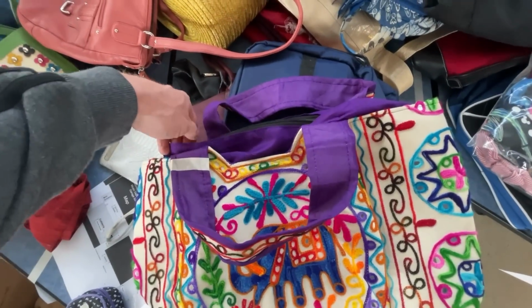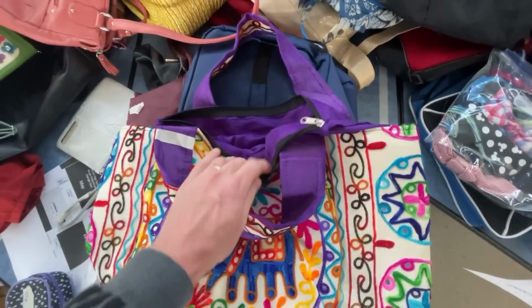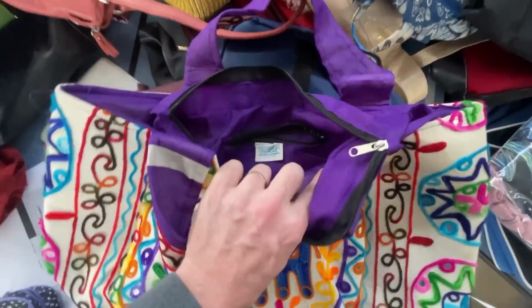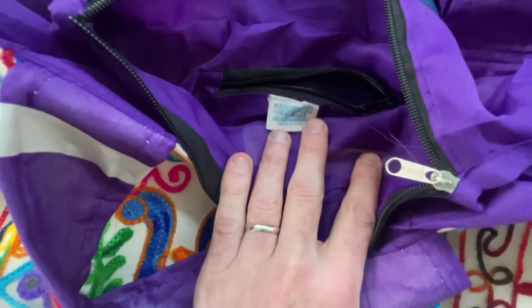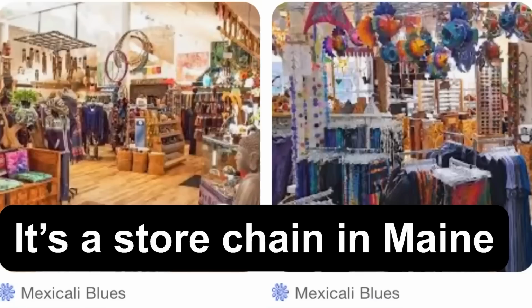this was not made in China. It was not made in the United States. Always test the zipper, remember. This is made by a company called Mexicali Blues, and it was made in India.